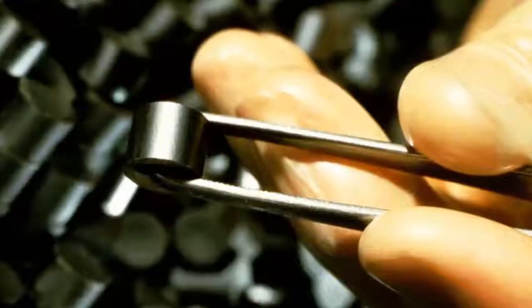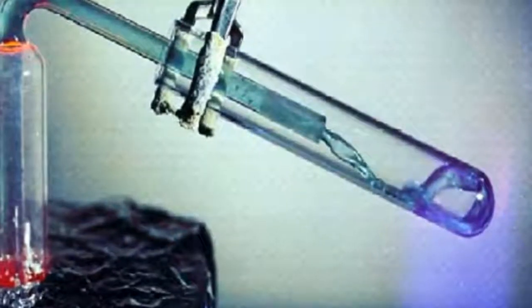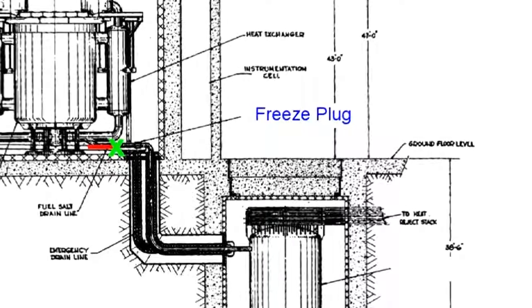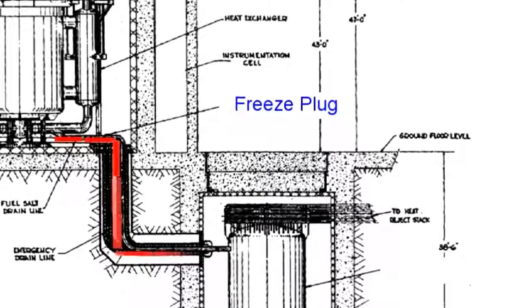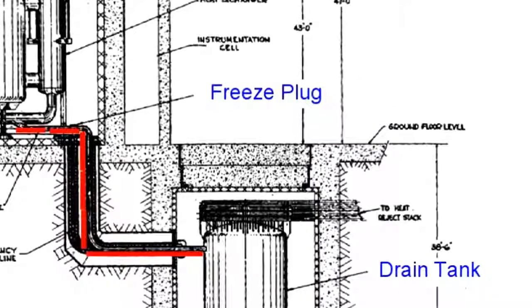Unlike the solid fuels that can melt down if you stop cooling them, these liquid fluoride fuels are already melted. In normal operation, you have a little piece of frozen salt that you've kept frozen by blowing cool gas over the outside of the pipe. If there's an emergency and you lose all the power to your nuclear power plant, the little blower stops blowing, the frozen plug of salt melts, and the liquid fluoride fuel inside the reactor drains out of the vessel, through the line, and into another tank called a drain tank.